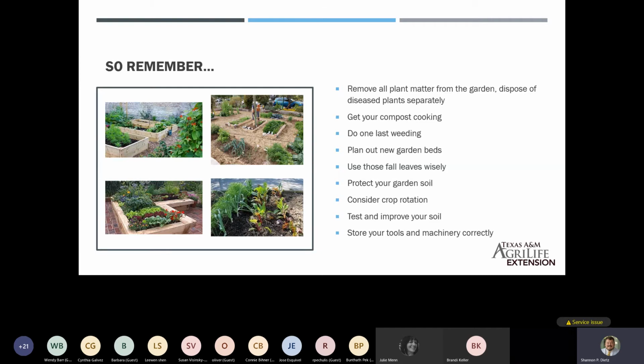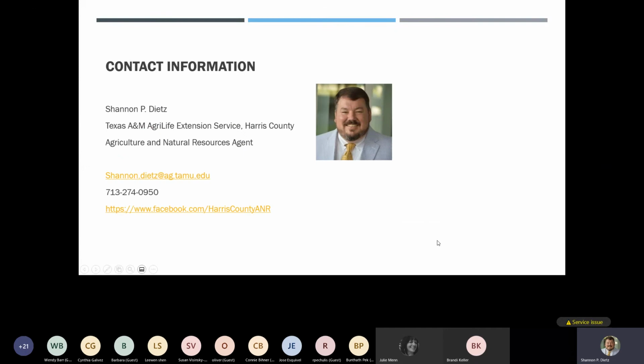We talked about that. Test and improve your soil. Now's the time to add those layers of mulch, soil amendments, and spread good quality manure. Do that. Have your soil tested. If you need soil testing instructions, you can contact our office. And then lastly, store tools and machinery correctly.